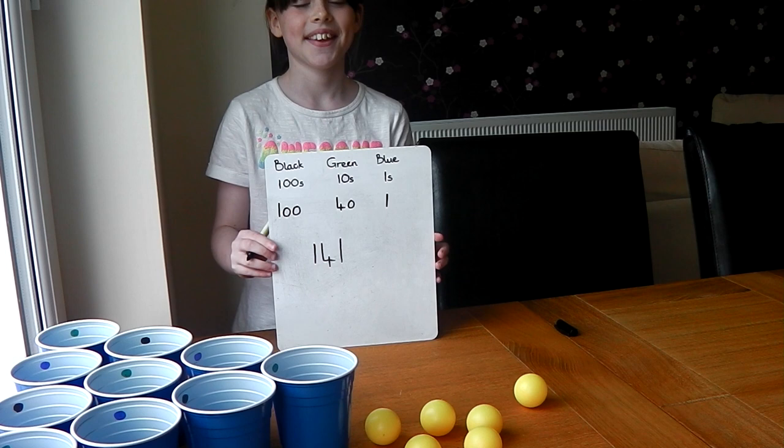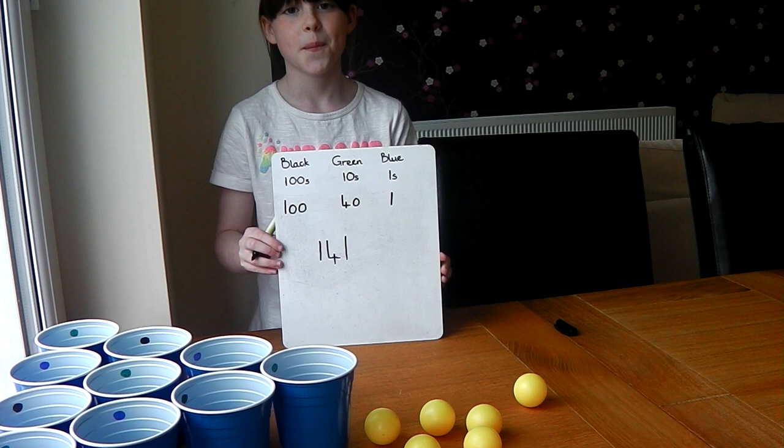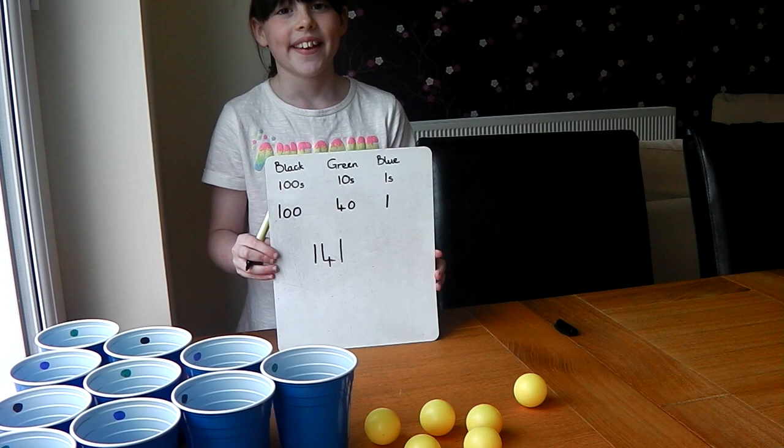Obviously, the scoring system can change. It doesn't have to be hundreds, tens and ones. That's an easy starting point. But it could be a score of 3 and then 2 and then 1 for younger children and they're adding up single digit numbers. Or it could be fractions and decimals or more complex numbers for older children.